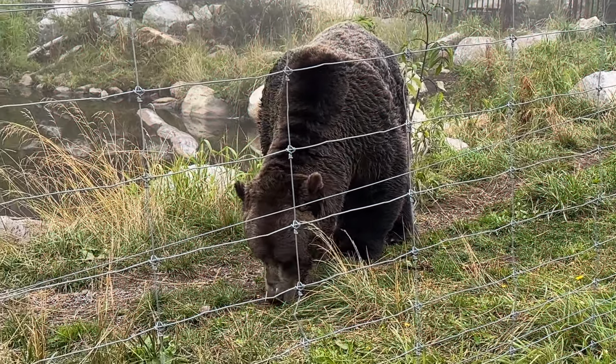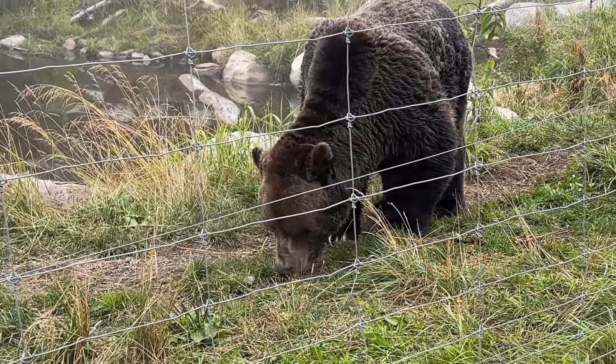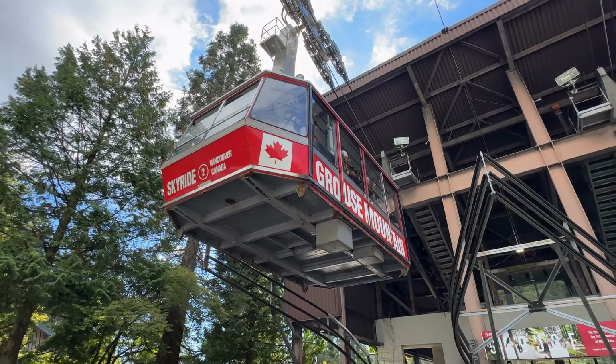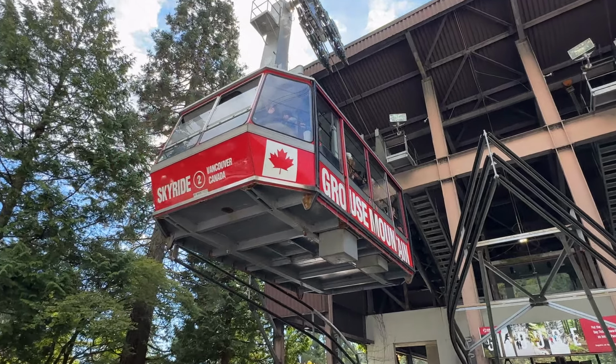As I said, I flew in 2 nights before my cruise, so I spent the first night exploring the city on foot and spending time at the waterfront. But the next day, the day before my cruise, I took a guided tour.